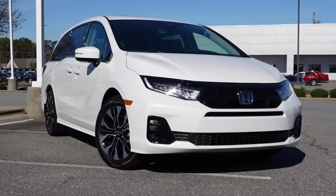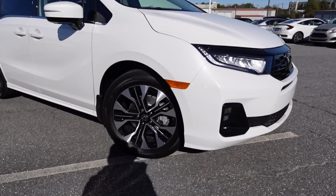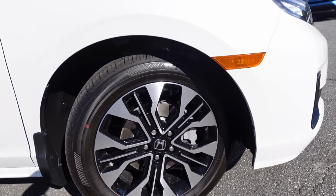You can see some sharp body lines on the hood leading to the windshield, and then as you make your way around to the side profile, you got a dual tone for these wheels. These are also 19-inch diameter. You got a nice color and style to them.